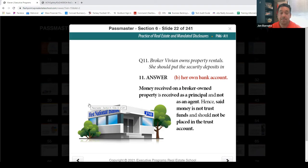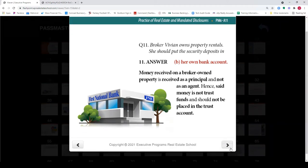That makes sense? So, for example, I have a property management company. We have trust accounts. I also have an account that's mine because I have rentals as well. And when we get the rental money, my rental money is deposited into my accounts, not in the trust account. Does that make sense?